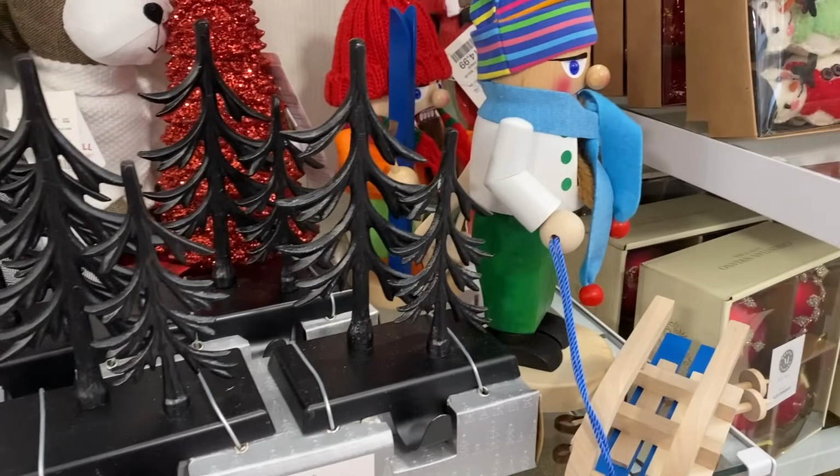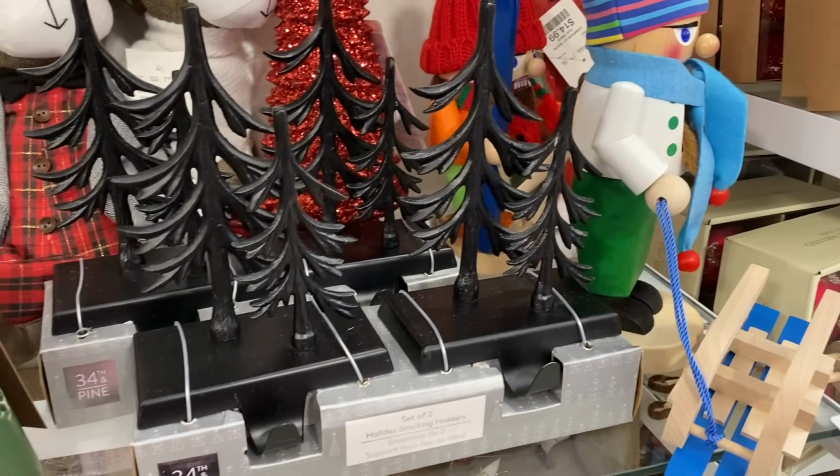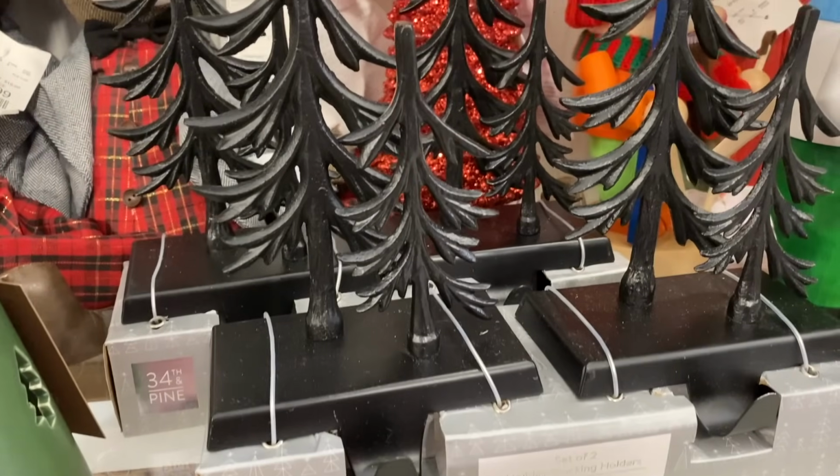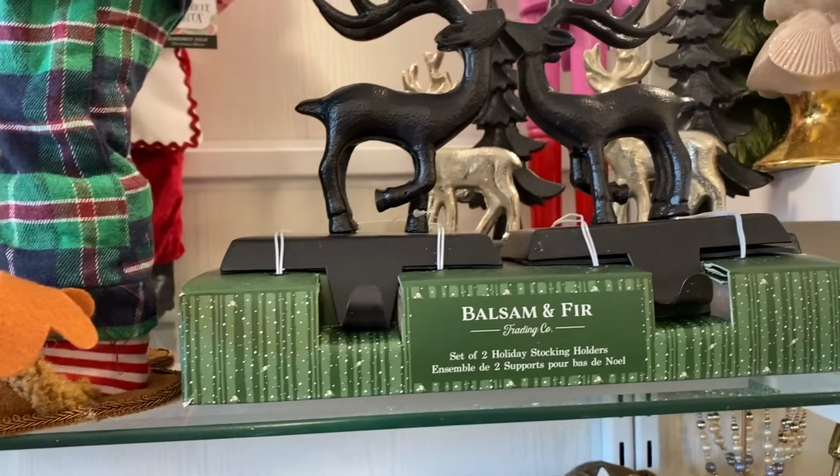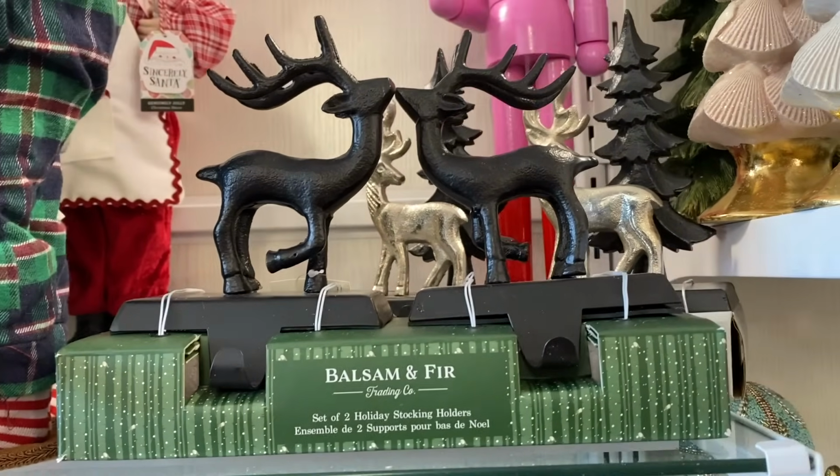And I really loved the selection of stocking holders. These tree and deer ones just give me all the Pottery Barn vibes and are super budget friendly as well.